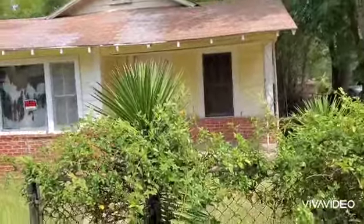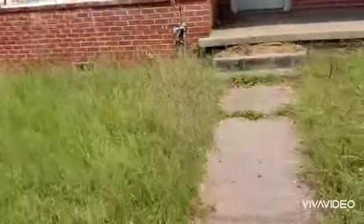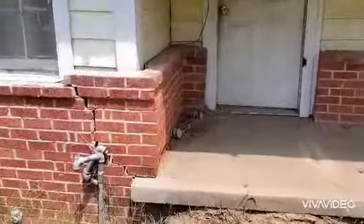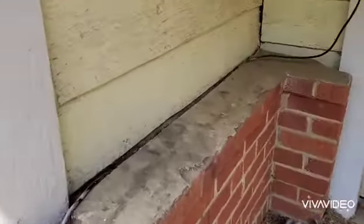This is Fair Street. I was told to watch my step. So the brick is separating from the house.